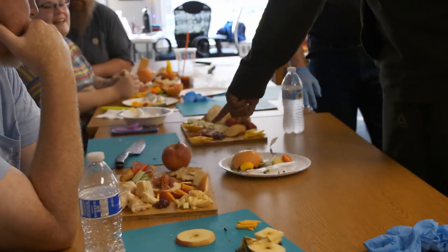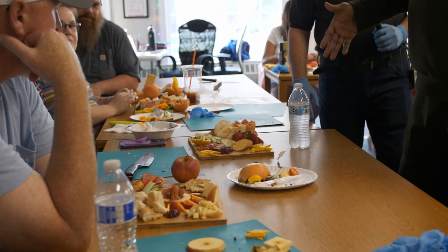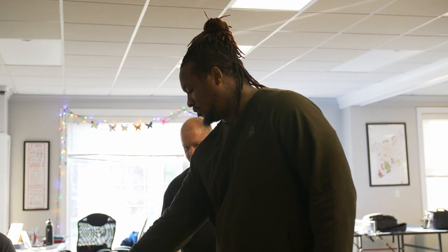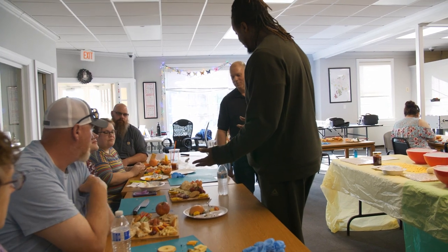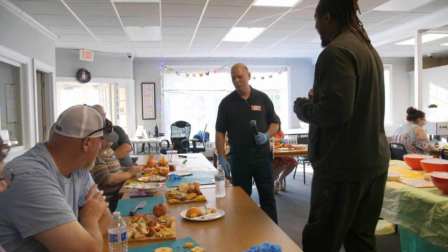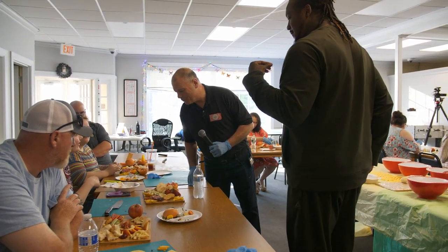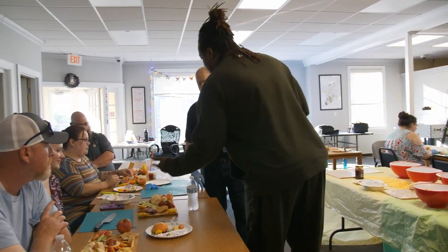Hashtag good eats, right? Now I can tell she built from this corner and flowed down. Changed direction to give it a nice split to say, hey, we gotta put some veggies on the table, right? And then she went with the stuffed pepper. I'm eating that. What did you stuff that with? Laughing Cow cheese? Yes. So this is what I want. I want more of those.